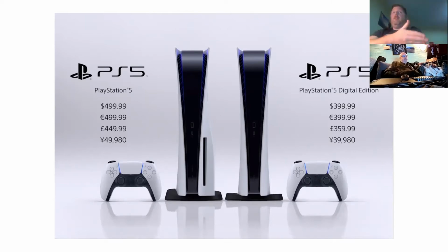But the thing is that the Series S is a cut-down console. It's 4 teraflops, but with new architecture. It's more of a 1080p, or they say 1440p, but it's probably going to be a 1080p 60 frames a second machine rather than a 4K with ray tracing machine. No, absolutely. You're not going to see ray tracing on that 4 teraflop machine, that's for sure. And if you do, it'll be at really bad frame rates.